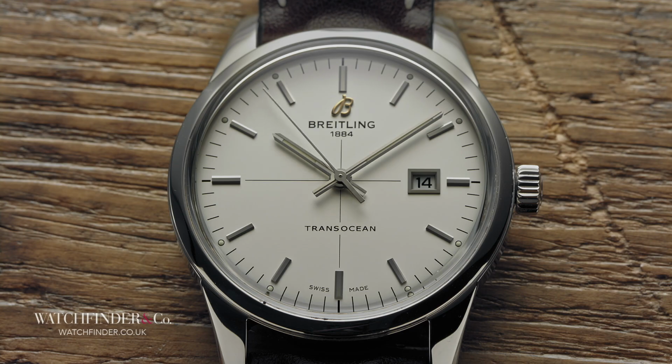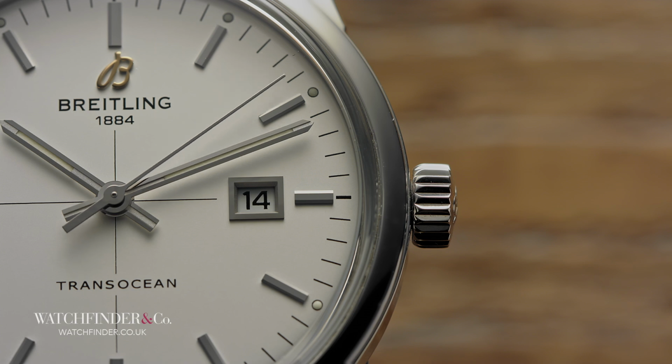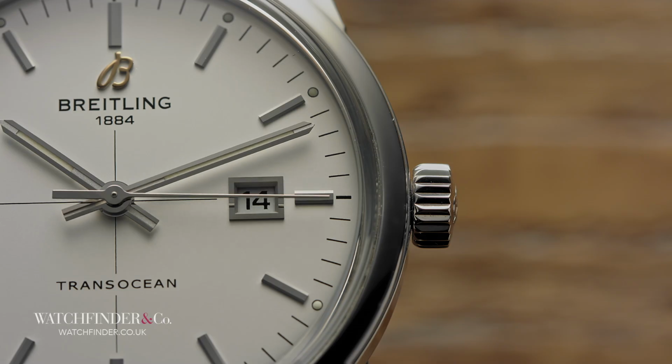This date-only version has since been discontinued, surpassed by the £4,410 day and date version, and both are powered by ETA movements. This is a shortcoming in present company, however it is strictly accurate, given that the original Transocean used an ETA 2365 to count the seconds, minutes and hours.